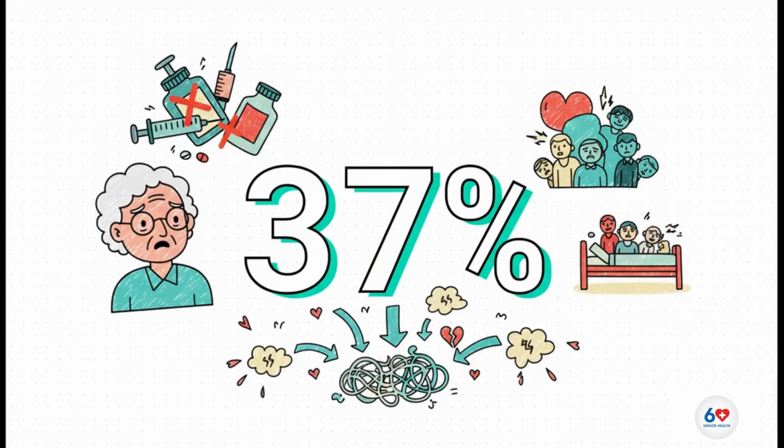In fact, get this, recent studies are showing that for a huge number of seniors, we're talking as many as 37%, some of these routine tests can lead straight to treatments you don't need, really serious complications, or even side effects that last a lifetime. That's more than 1 out of every 3 tests.